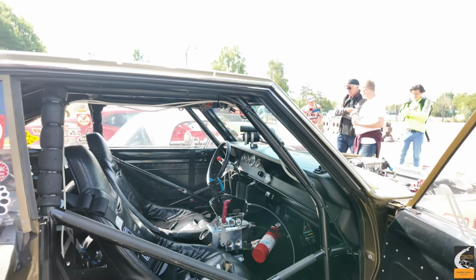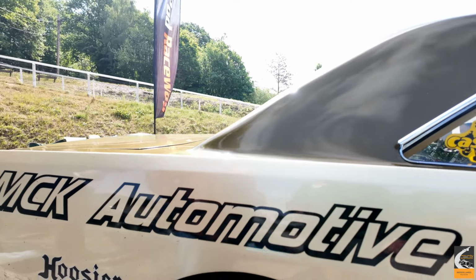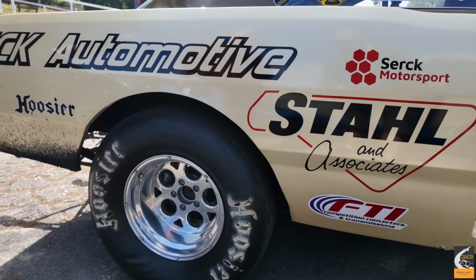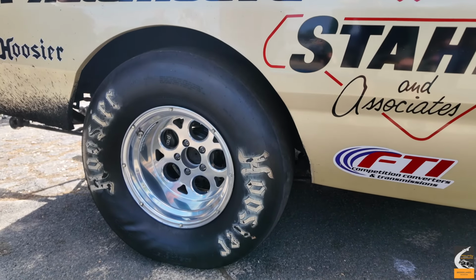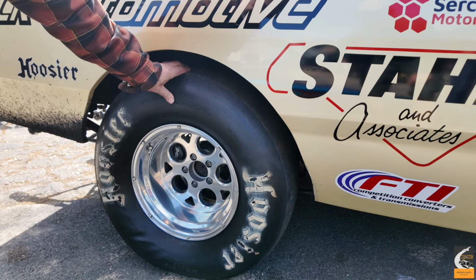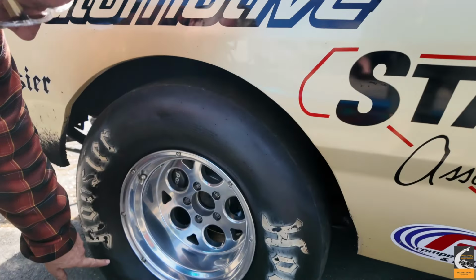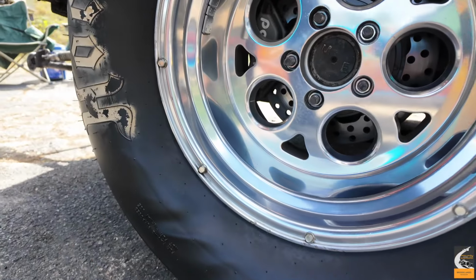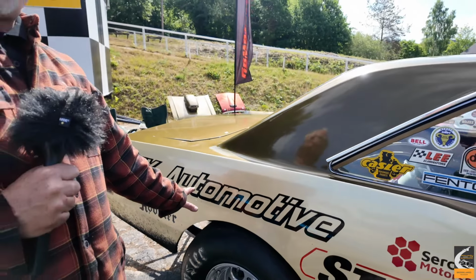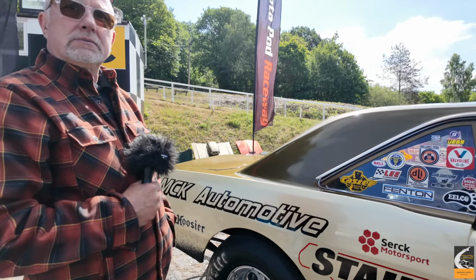So the tyres and the wheels that you've got on here, they're specific to this particular car? No, they're just specific to drag racing. Okay. We've got Hoosiers on today. Right. They're just slicks. They're soft wall slicks. So you can see here they're starting to wrinkle. Yeah. They will wrinkle when the car launches. When those slicks are hot and sticky, they will wrinkle. But that's what they're designed to do.